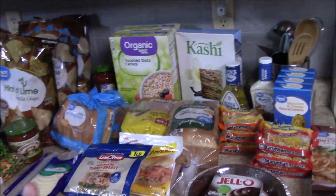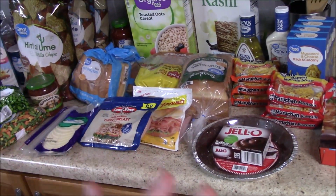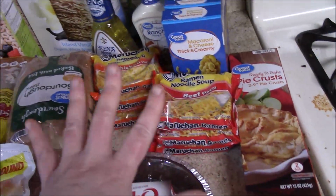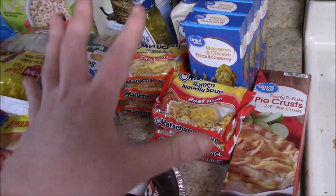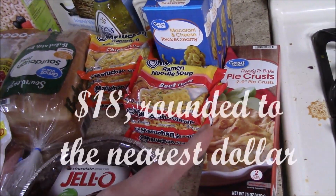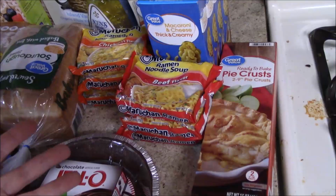I don't have everything up here, so I'm going to put this away and then show you the second half. I just have a dirty table right now. But I have stuff here that I wouldn't normally purchase, but because I have family coming and I want simple, easy, attainable foods for them, I'm going to calculate and put right here how much of this I wouldn't have purchased on a regular basis.